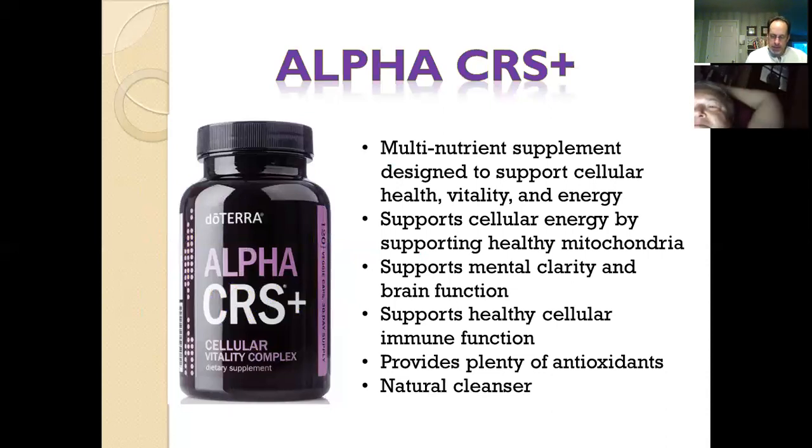So it's pretty much a powerhouse. Basically, what you're looking at is kind of like the purest example of an all-out effort to optimize cellular nutrition and cellular health. It can even help with natural cleansing and detoxing.